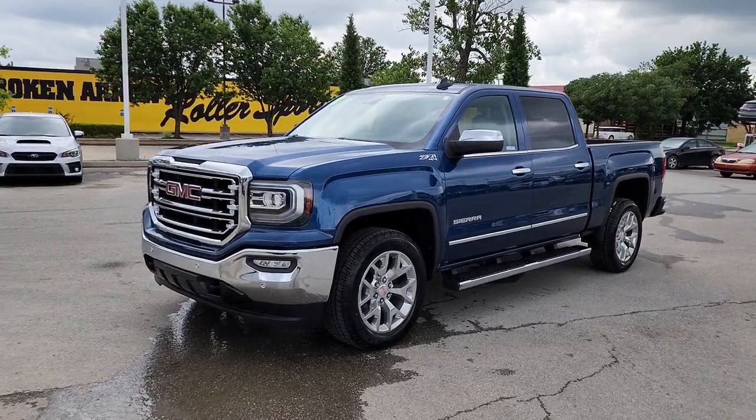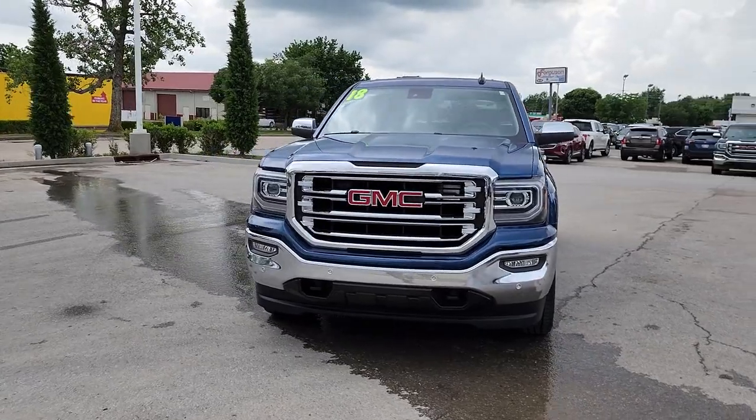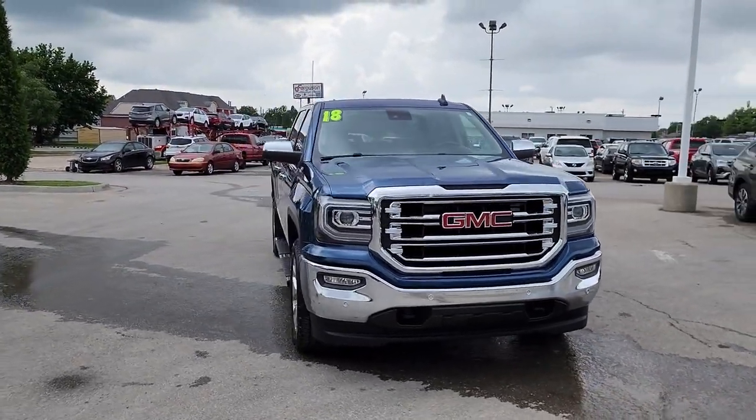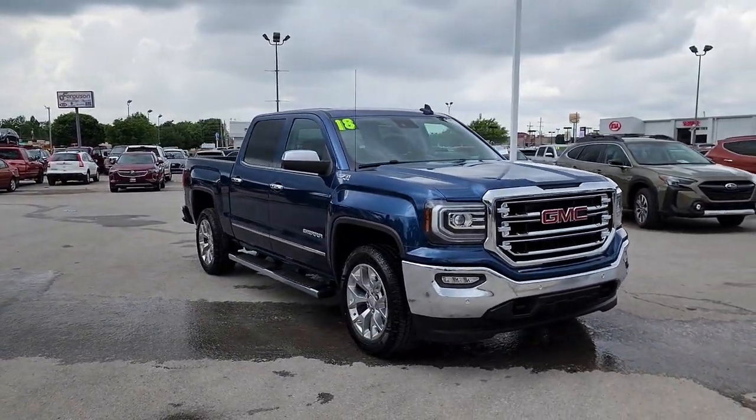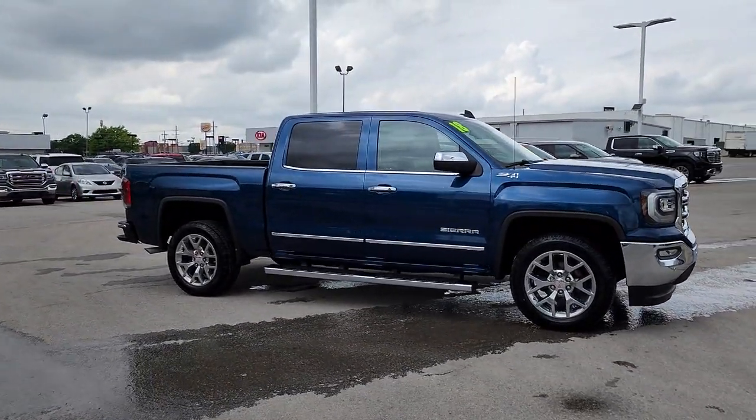This could be the car for you. The 2018 GMC Sierra. With less than 90,000 miles on the odometer, this vehicle provides excellent value. Take every journey in stride in this capable, well-equipped Sierra.